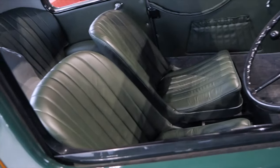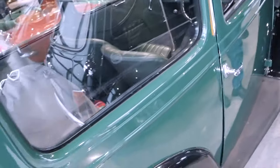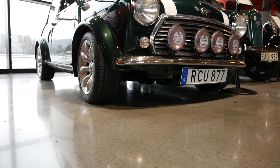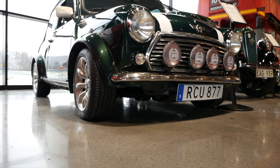There's no, what do you call that when you connect the baby seat? Isofix or something like that, what's it called? Isofix in those days. Yeah, right. And then we go on to the old classic, the last of the old Minis, the Coopers.